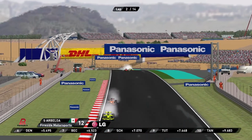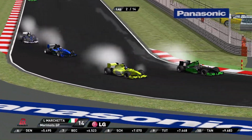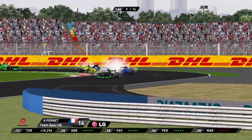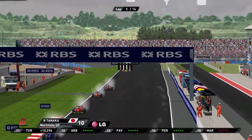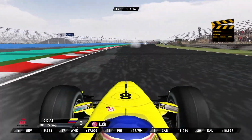He managed to hold on, and that just proves the performance gap between what was assumed to be the best car on the grid and the worst car on the grid. And there goes Lucas Favorani making his way around Marchetti, and there goes Perne through as well. So Marchetti losing places left, right and centre, and those guys down on the Morimoto pit will be hoping that his teammate Tanaka doesn't suffer the same fate. Moving on to lap 3 now.